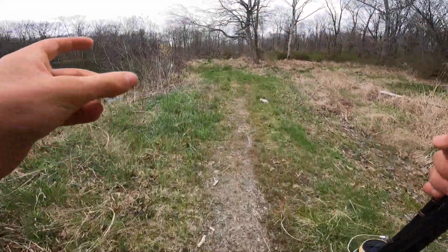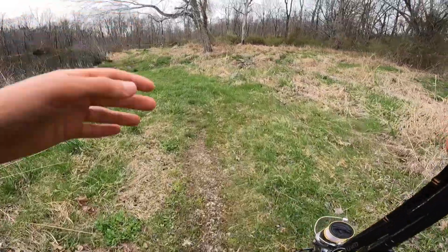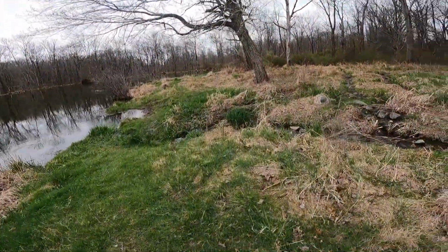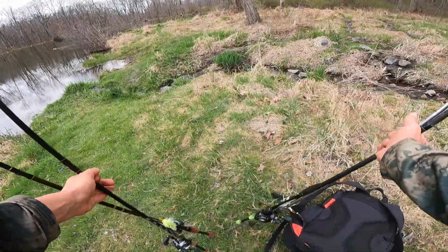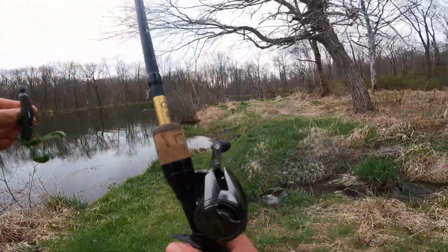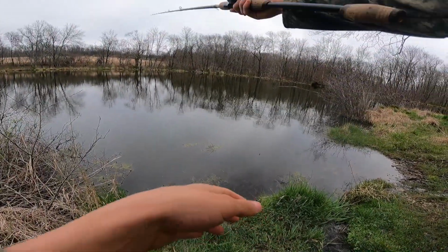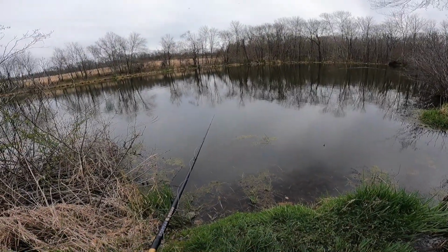Pond number 2. Have not been here yet this year, so we will see how aggressive these fish are being. There is one spot in this pond that I don't think I've really ever come without catching a fish in it. So we'll have to see if that stays true today. All right, I'm seeing a few bluegill. That's a good sign.